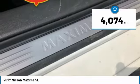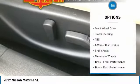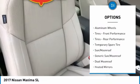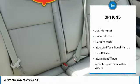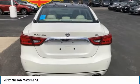This vehicle has less than 5,000 miles. Here are some of this vehicle's great options: power passenger seat, anti-lock braking system, steering wheel audio controls, keyless entry, Bluetooth, leather-wrapped steering wheel, adjustable steering wheel, power steering, aluminum wheels, keyless start.